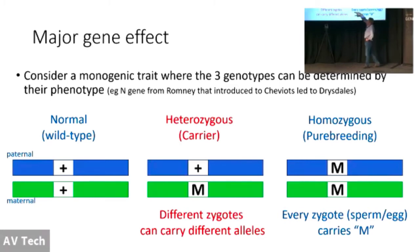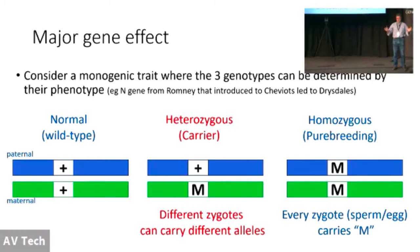But if we were to cross those, say, we could get an individual like this, which would be a heterozygote, and half of its gametes would carry the plus and half would carry the M, and that would cause the phenotype to segregate and we'd see variation in it, which is something we don't want if we want a true breeding attribute. Okay.